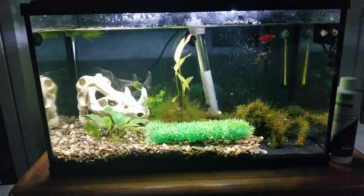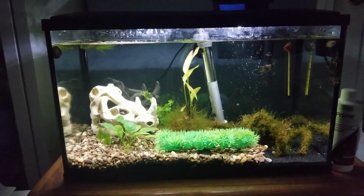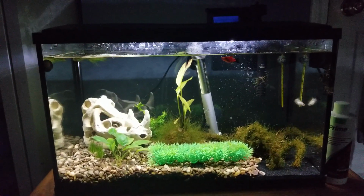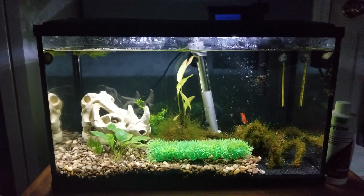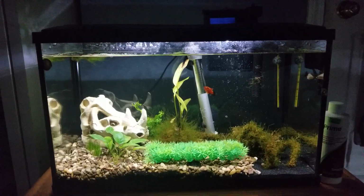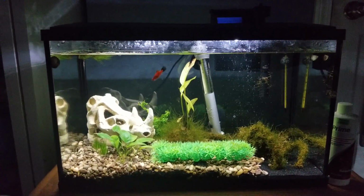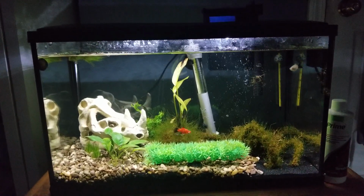And then number 5 kind of goes 5 and 6. It is a heater and a filter. So of course, if you have a cold water tank, you do not want a heater. But if you have a tropical fish tank like I do, you will probably be needing a heater. So you want to keep your water usually between 75 to 80 degrees. That is what tropical fish usually like. So that is what the heater is for, of course.